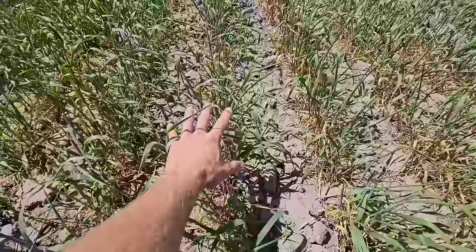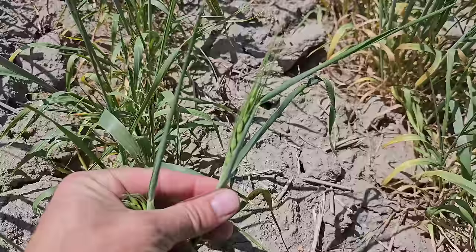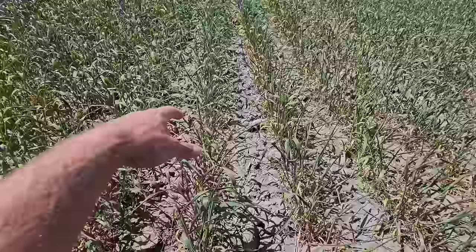It's giving us flashbacks, not a good thing. These bottom leaves are burning out. It's pushing out very fast. It's trying to survive. Like, this is natural. It's trying to set seed before it dies. It's pushing out fast, and it's going to take whatever moisture it can find to push it ahead and try and fill it.